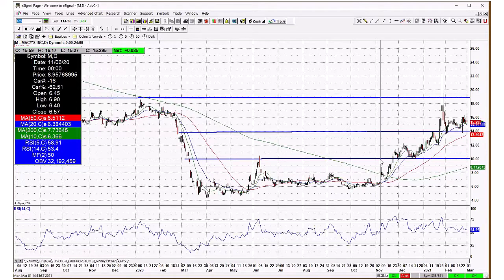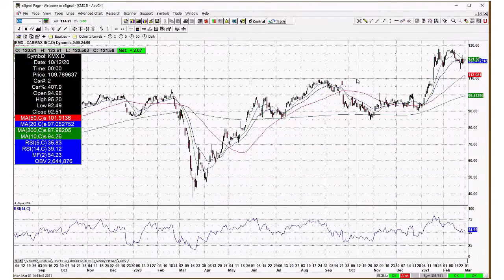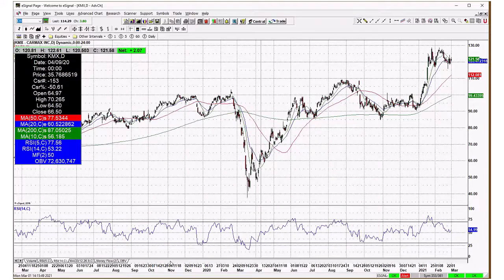He does. Yeah. Okay. CarMax is another name that they were adding on. KMX. No golden cross here, Scott. This one was just pretty strong throughout the quarter, riding along on its.